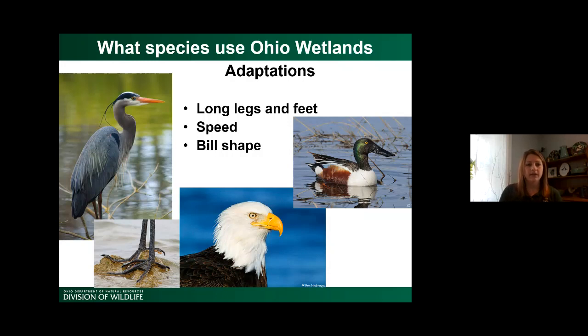And they also have, if you see in that photo there of the feet, that's the feet of a blue heron, they have a little bit of webbing in their feet, but really their toes are extremely long. So this gives them a lot of grip. It gives them a lot of stability when they're walking through that sort of mucky, muddy bottom of a wetland.